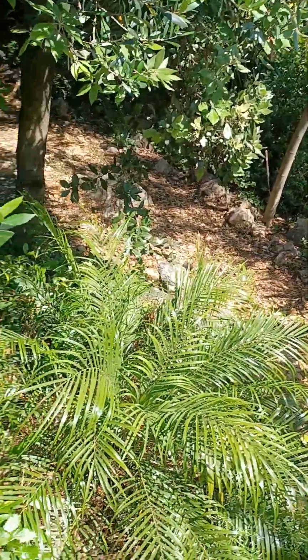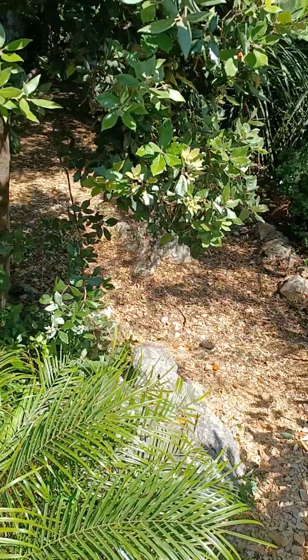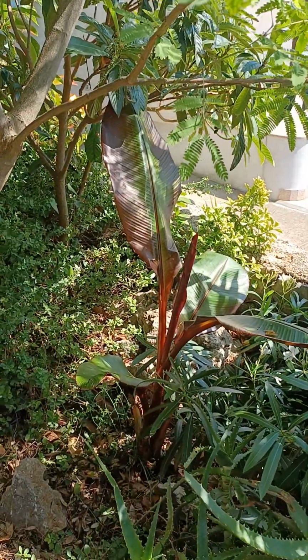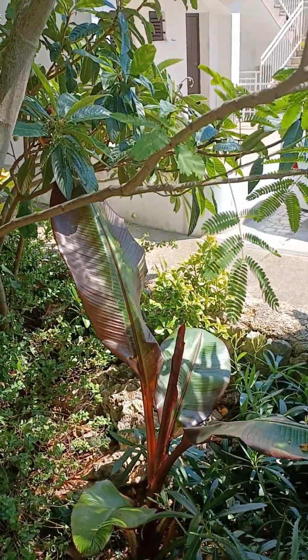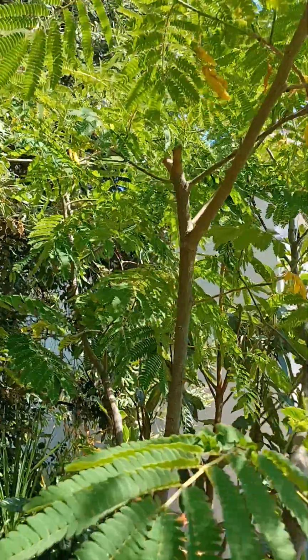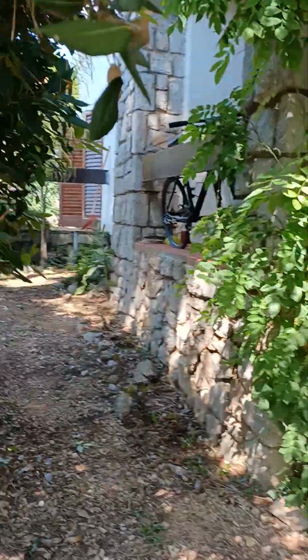This is an Indian date palm. It's kind of a pygmy date palm. Different species of aloes again, and types of bananas. This is Ethiopian banana. Then albizia, which grows very quickly, and I'm using to chop and drop to create this kind of forest environment.